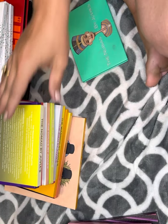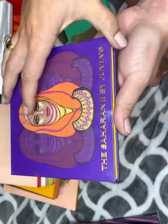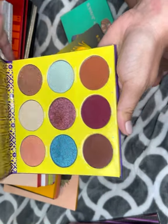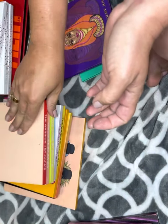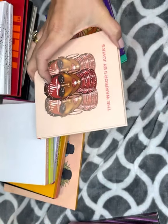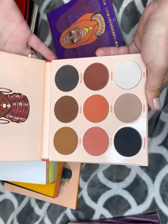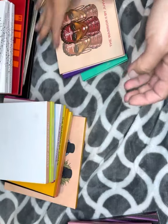I got rid of the Freak a while back. So keeping the Nomad palette, keeping the Saharan 2. Love this. I'm not going to swatch all of these because, like I said, I have a swatch video already. Well, I have a ranking of all my Juvia's Place, and it has swatches in there. So, keeping this one, this is the Warrior 2.